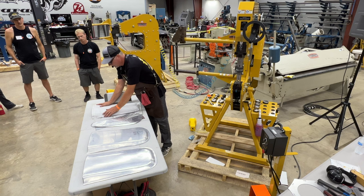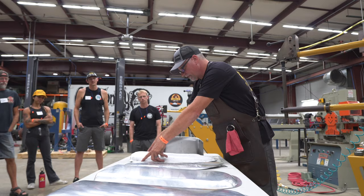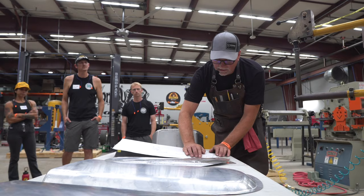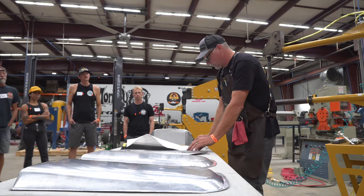So what I did is I marked the center line, I marked the center of the radius, and I showed where the edge gets tipped. And in here, this is a very gradual shrink, so it's kind of hard. But you can see as the paper gathers here, that area needs to be shrunk. So I marked those areas where the shrinking should take place.